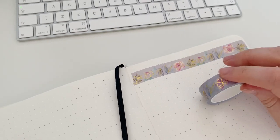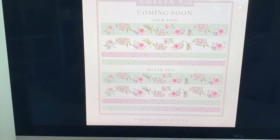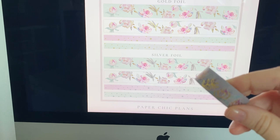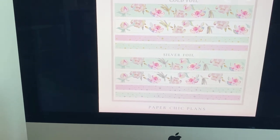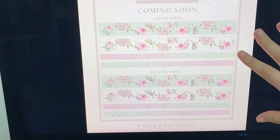But people did still like them. I sold them as seconds and they've all sold out now. For the new design, I wanted to do it differently. So what I did was, instead of using the elements that come with the artwork, I placed all of the flowers that I wanted exactly where I wanted them.